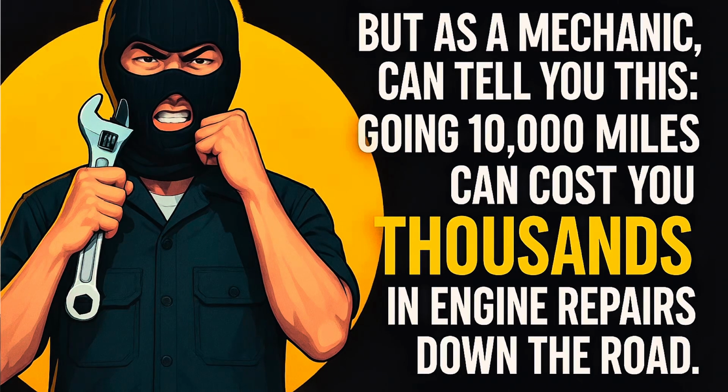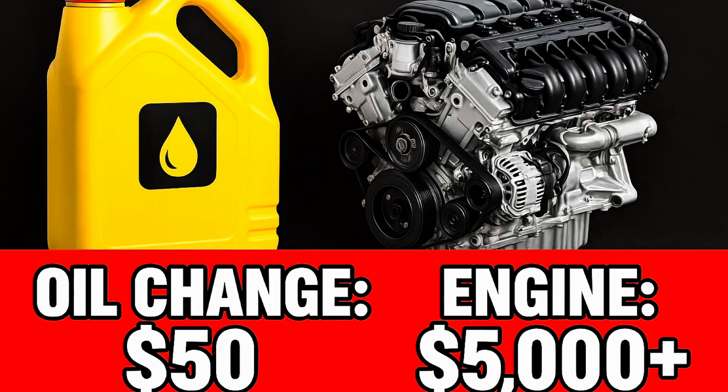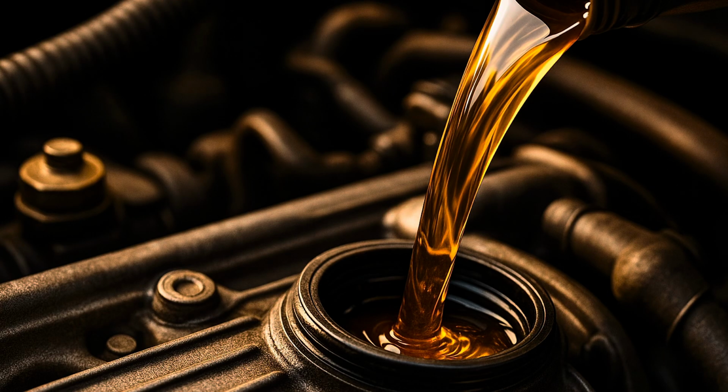But as a mechanic, I can tell you this, going 10,000 miles can cost you thousands in engine repairs down the road. Today I'm breaking down the real reason why 5,000 mile oil changes are the cheapest way to protect your engine long term.